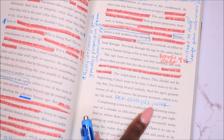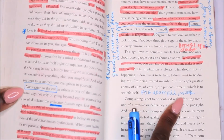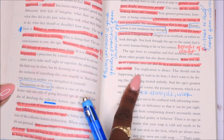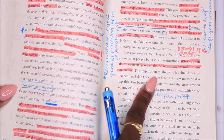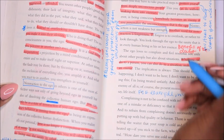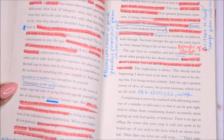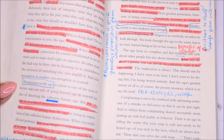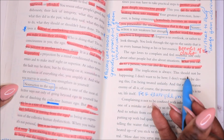I don't feel this way anymore, but in one of my past jobs, I would feel very much like this. I don't want to be here. I don't want to be doing this. And I was resentful about the situation. It wasn't about a specific person. It wasn't about anybody at the job, but I was just resentful of the job itself. And this makes so much sense.